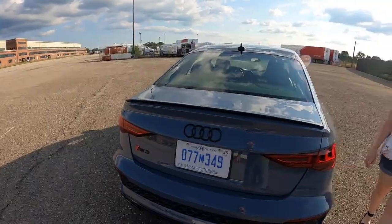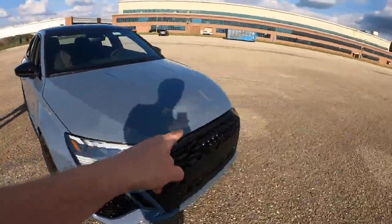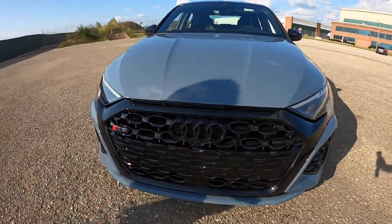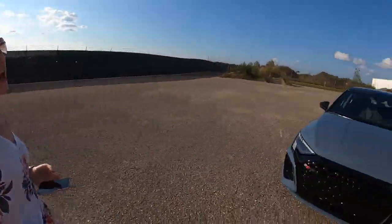Alrighty. A lot of black on this car. In fact, I will go back to the front real quick and point out that's one thing I'm not a huge fan of. I don't think the Audi badge should be black. I think the Audi badge should stand out somehow, whether it be red, silver, body color. I just don't like how it blends all into the grill. It looks cheap to me. It looks like someone just took black spray paint and spray painted the entire front.